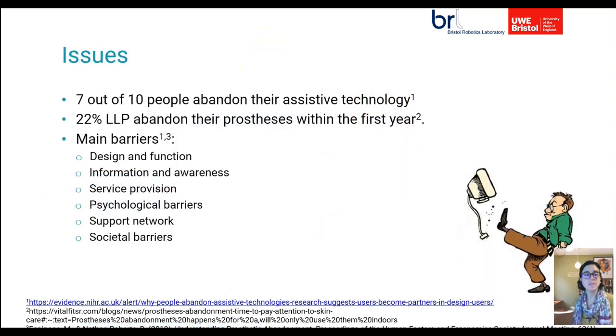However, most of the implemented solutions that we find nowadays in the market, when they are brought to the real world, all face similar issues that ultimately lead to abandonment of the device. Actually, 7 out of 10 people tend to abandon their assistive technologies, and around 22% of lower limb prosthetic users abandon their device within the first year of use. Christina just mentioned some of the barriers, talking about the intelligent walkers, and some of them have to do with the design and function, the information and awareness on the use of the device, the service provision, maintenance, psychological barriers, the support network, and some societal barriers as well.